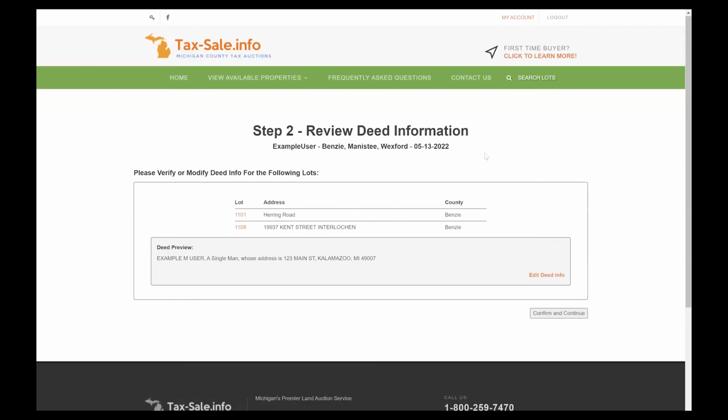The next step is reviewing your deed information. This is a very important step, so you want to make sure to pay close attention and enter accurate information here. By default, my deed information is automatically filled out on this screen, whatever I had entered in my user account previously. If I decide I want to add more people to my deed information, I can do that on this screen right here by clicking edit deed info.